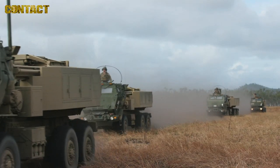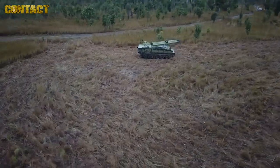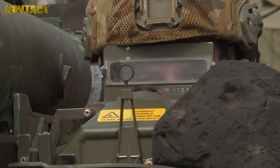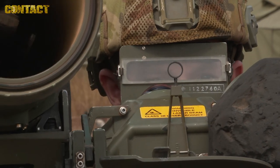What you saw today was the rapid insertion of a mobile rocket system via C-130 aircraft to an expeditionary airfield to engage a time-critical target over a large distance. The high-mobility artillery rocket system is giving us that extended range into the battle space that we're seeking, so it allows us to shape the battlefield for our subordinate headquarters in preparation for follow-on operations.